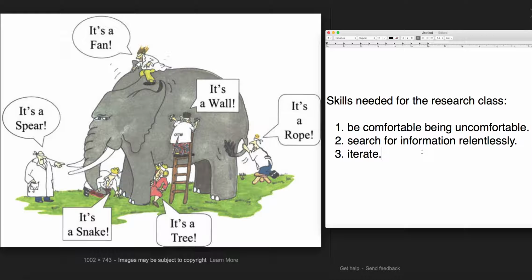As this class is unfolding and taking shape, and we're making adjustments and making sure the structure that we have in place fits, it's become clear that certain skills are necessary to be successful in this class, and I just want to emphasize them and make sure that they're out there on the table so that we can all work towards building them. And what are they? Number one is to be comfortable being uncomfortable. Number two is to search for information relentlessly. And number three is to iterate that process.